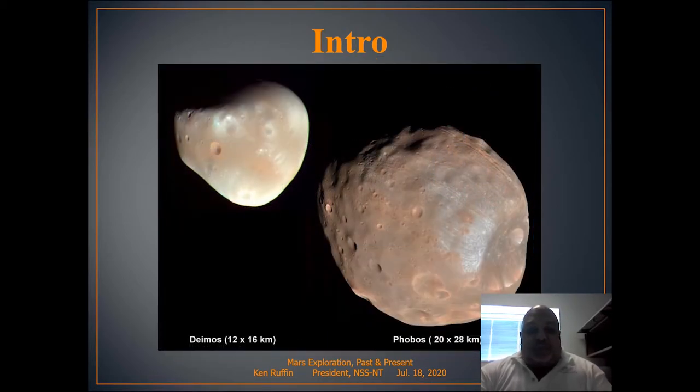In this composite photo, these are the two moons of Mars, Deimos on the left, the smaller moon, and Phobos on the right. Deimos is approximately 10 miles in its longest dimension, and Phobos is approximately 18 miles in its longest dimension. And the measurements that you see are in kilometers.